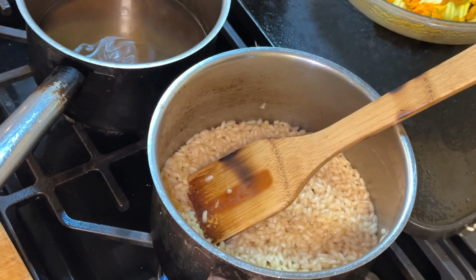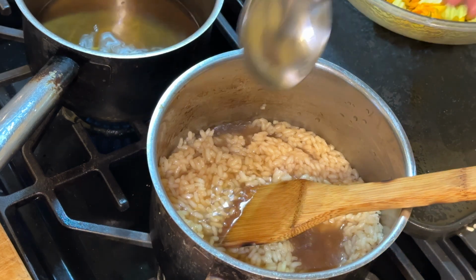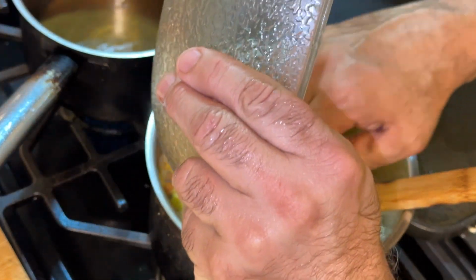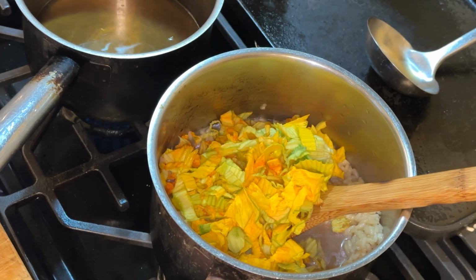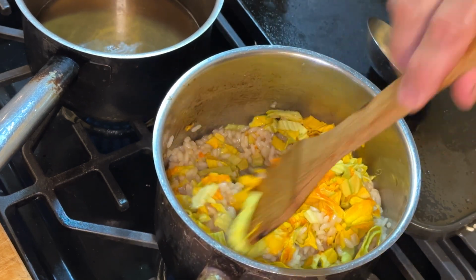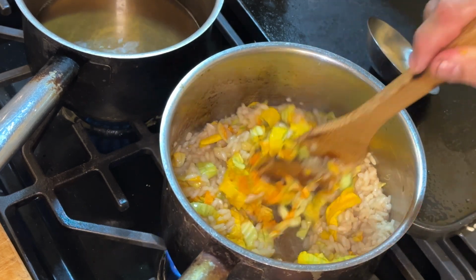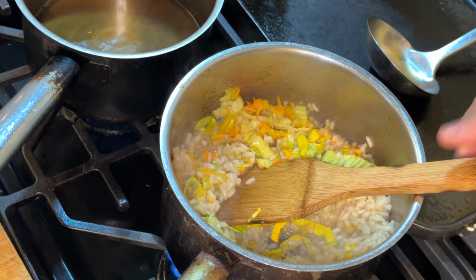Okay, the fire is looking dandy. So let's do this. Let's get our zucchini flowers in this risotto. Oh, this is one of my favorites. So many risottos I love. Shrimp, mixed seafood. I love the simple risotto alla Milanese with saffron with an osso buco. But this is one of my favorites. Asparagus with lemon. Risotto is so versatile.